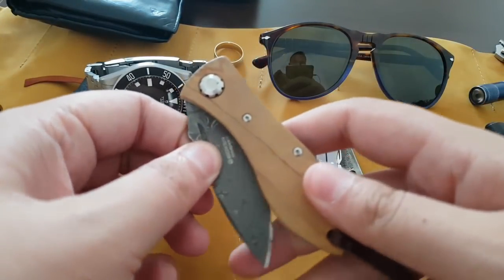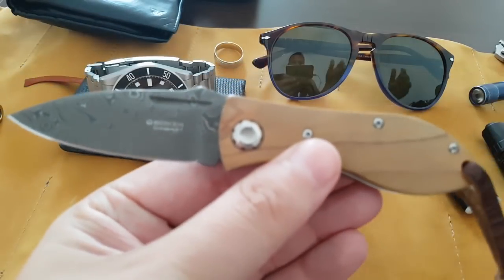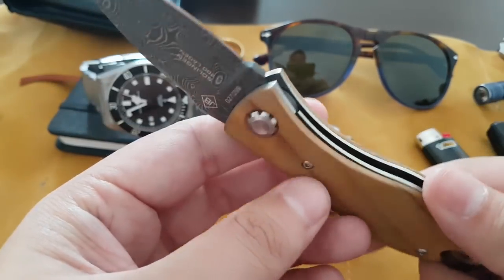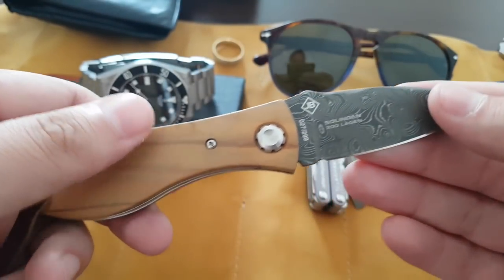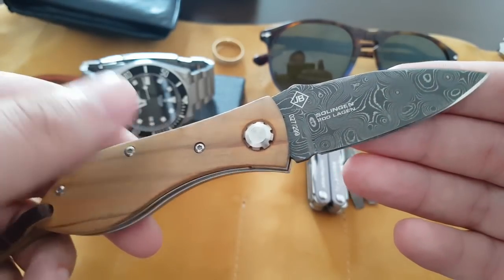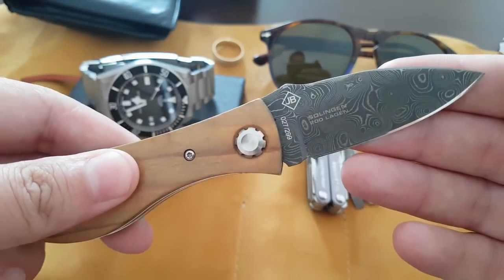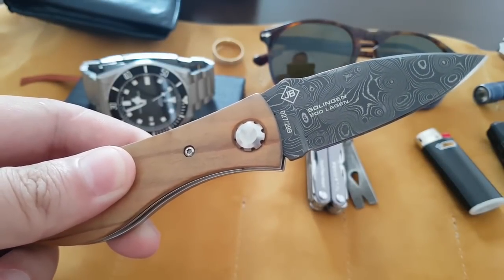My blade of choice this summer was this Boker Torn, and it was a gift from my friend Chad, the Fat Man on YouTube. He's quit making YouTube videos, but you can find him on Instagram, and he can hook you up with all sorts of blades. So look him up on Instagram, Fat Man, and if you want to buy a blade, he can hook you up with some great deals.